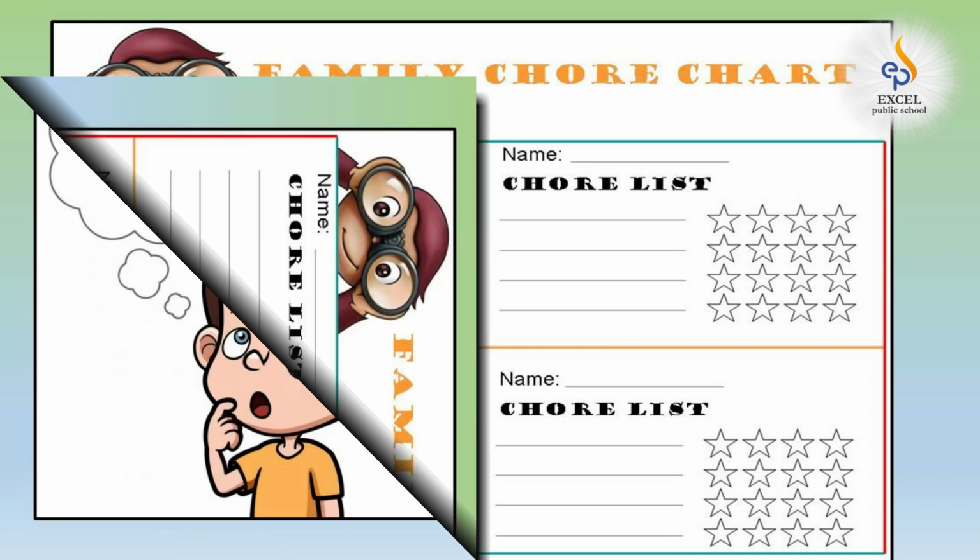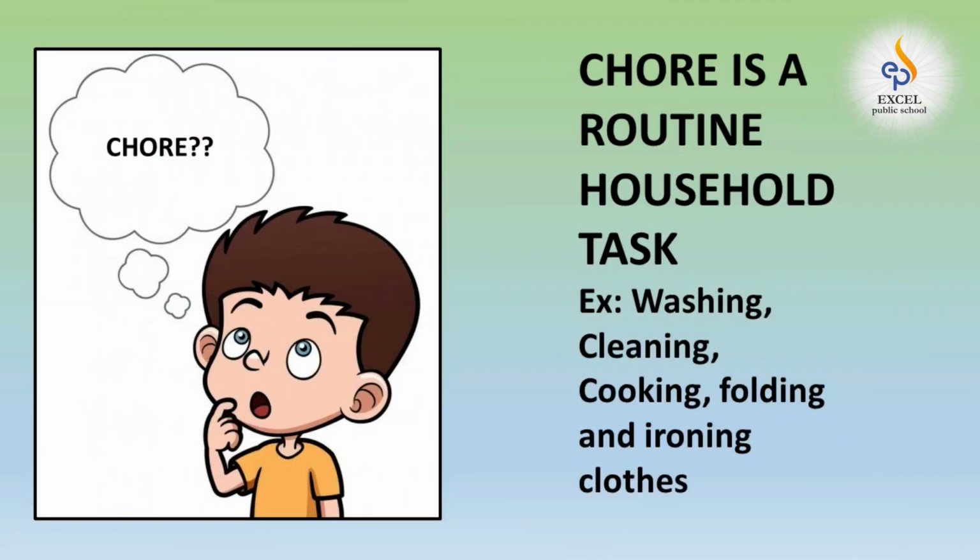Kids, are you wondering what the word chore means? Chore is a routine household task, like washing the clothes, cleaning the house, cooking food, folding and ironing clothes, etc.